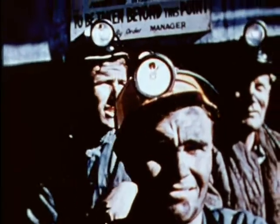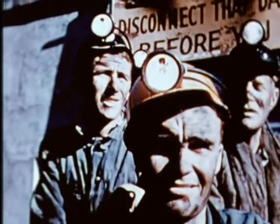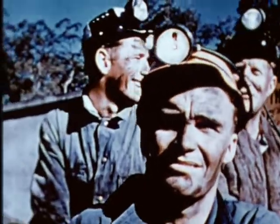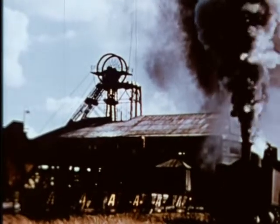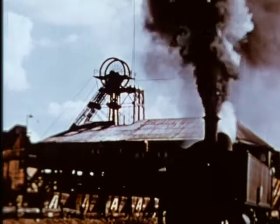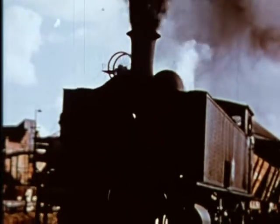It's good to come out into the sun, see the sky and the trees, feel the warmth and the wind on your face, see the color of the world again. You see the coal that you've won on its way down to the waiting furnace to make heat, light, and power.